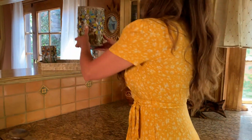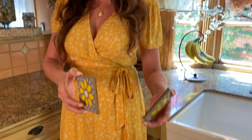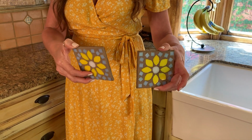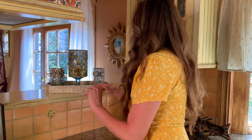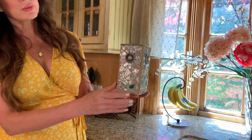So there's that. And you guys will remember these. Yet another mosaic tutorial. These are coasters that we created. These are really easy coasters that anybody can make. These were from our mosaic tutorial. I don't know if you've seen it yet, but you should watch this. It's really easy and it teaches you how to make mosaics. So I've got these out. And then again, I just have all these little creations that I've made through the years, and I just post them everywhere.